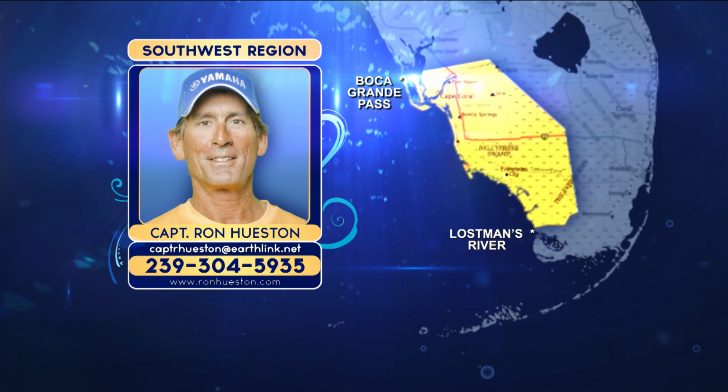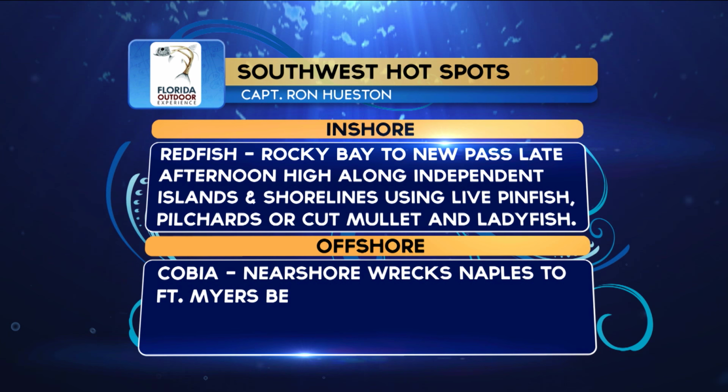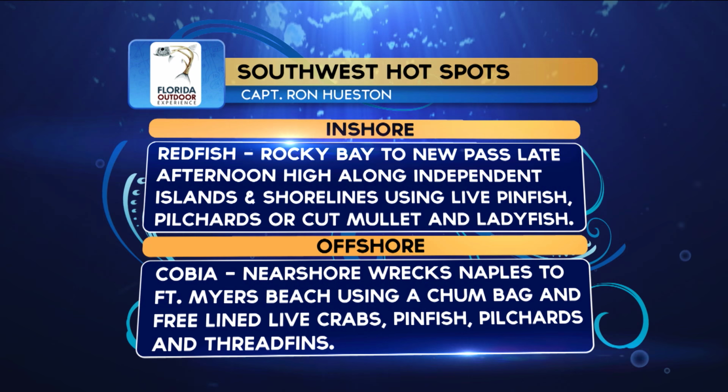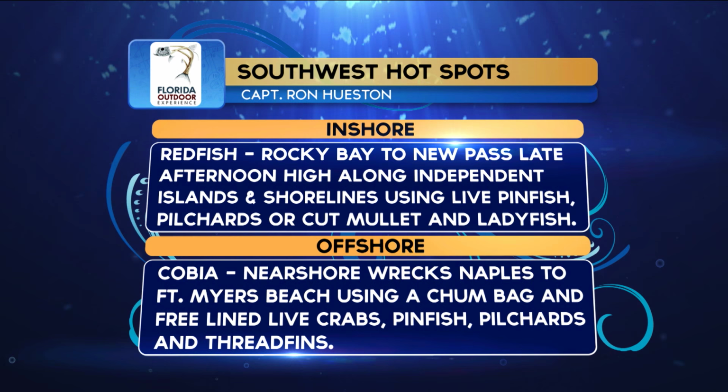Captain Ron says inshore redfish, Rocky Bay to New Pass late in the afternoon, high along the Independent Islands and shorelines using live pinfish, pilchards, or cut mullet and ladyfish. And then offshore, cobias on the nearshore wrecks from Naples to Fort Myers Beach using chum bags and free-lined live crabs, pinfish, pilchards, and threadfins.